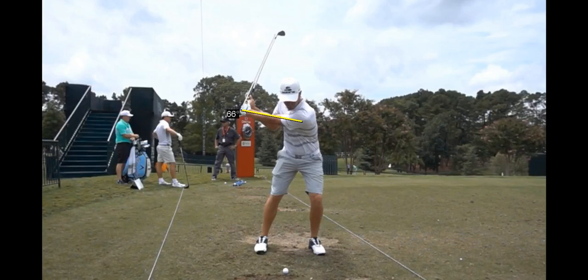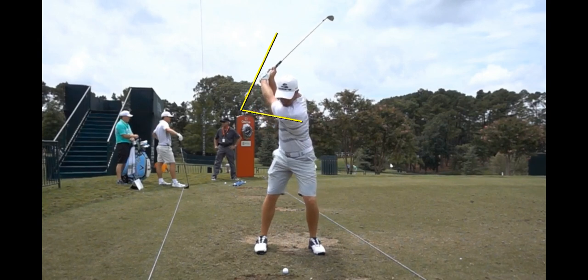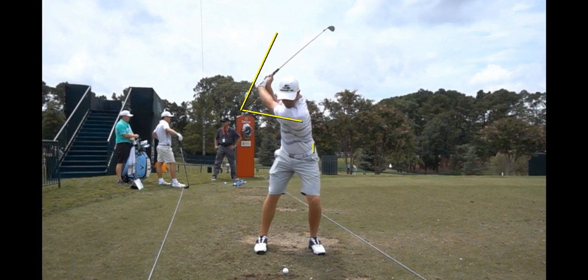So now he's able to create some lag on the club and get a little bit of speed in his hands. Also from the top, he does a good job here if you look at his left hip, letting his body slide just a little before the hands start falling down. This creates a good sequence as you're coming into the ball.